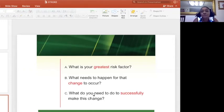So you have to look at your health. What is your greatest risk? Are you diabetic? Are you hypertensive? Do you have high cholesterol? What do you have to do to protect yourself? If you are diabetic, make sure you take your medication. If you are taking insulin, make sure you take your insulin, and check your blood sugars at least twice a day, so you know your reading and can control yourself.